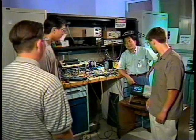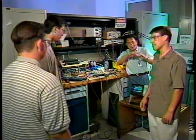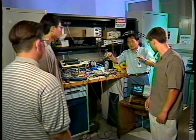AC to AC converter circuits can be used in various industrial and aerospace applications, such as electrical motor controls and actuators.